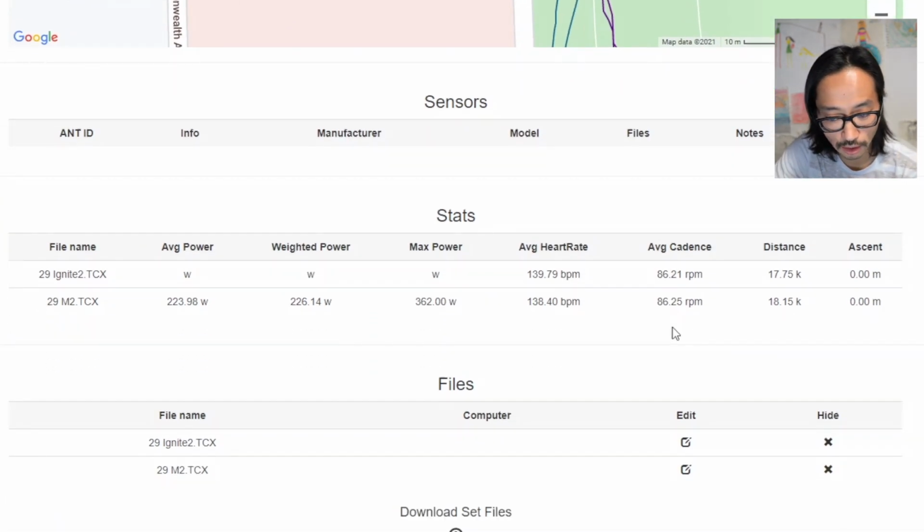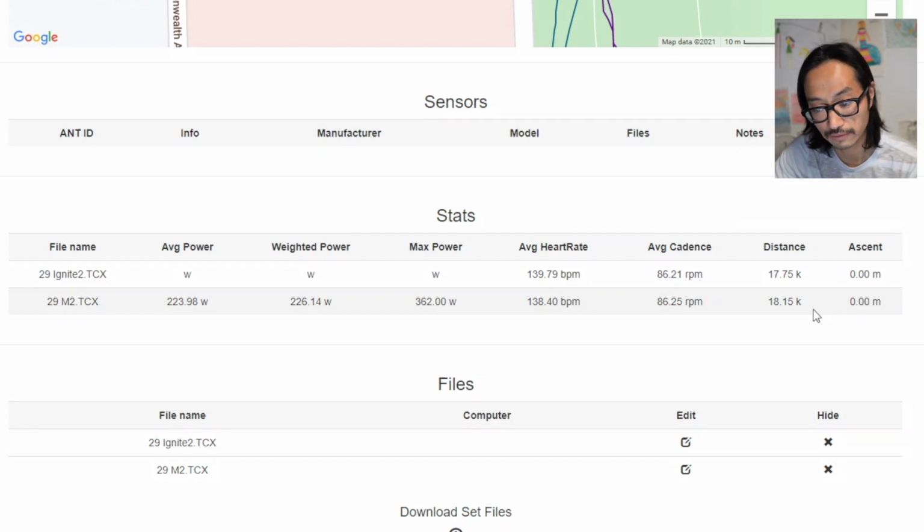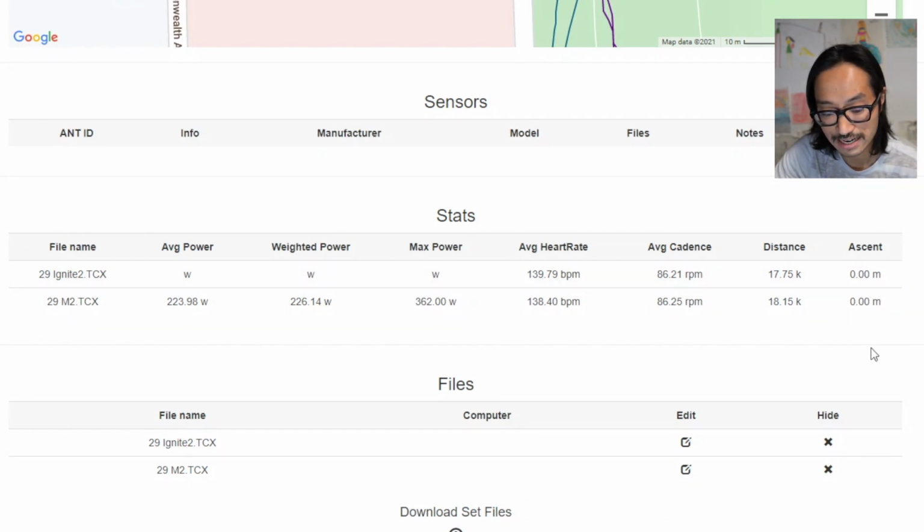For this particular run, there was a little more variance than I've seen in other ones. This is a pretty big difference in distance. The Ignite 2 gave me 17.75 Ks, and the Ignite M2 with the FootPod gave me 18.15 Ks. So it was off by 0.35 kilometers over about 18 Ks of distance. That's a bigger difference, and that's the main reason why I switched over to using the FootPod: in the city, the readings get more difficult.